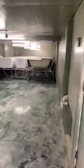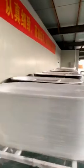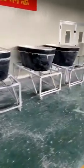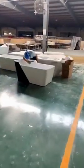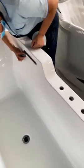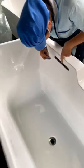So now you can see, okay, they have a group meeting right here, so let's not bother them. They are all waiting for the finishing touches and ready to pack. This one is nearly done. Almost done, just waiting to put on the faucets, the hardware parts, and the drainer. And also here we have a water overflow. And you can see she is cleaning the surface of this one.